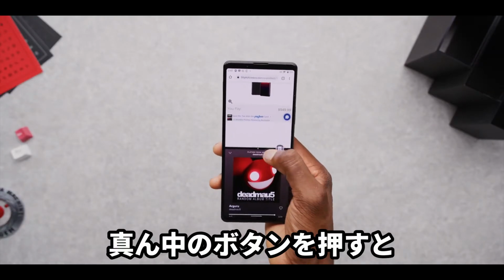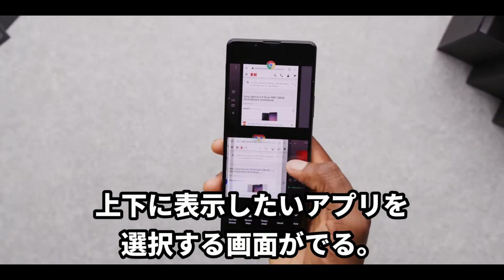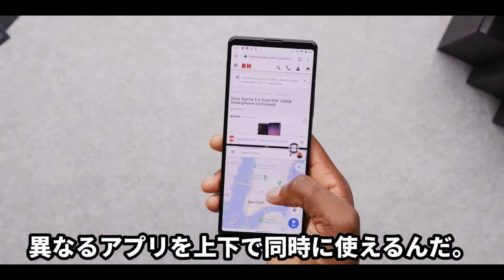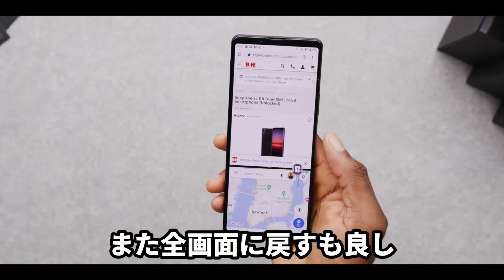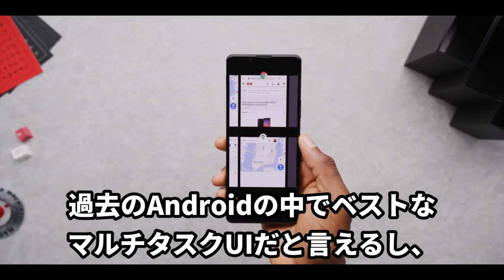So check this out. When you hit the button in the middle, it brings you to a multitasker for both panels where you can switch to a different app, or you can launch different app groups, so 2 at a time, or quit out of it entirely. It is really well thought out, one of the best multitasking UIs I've used on Android and I'll actually want to use.